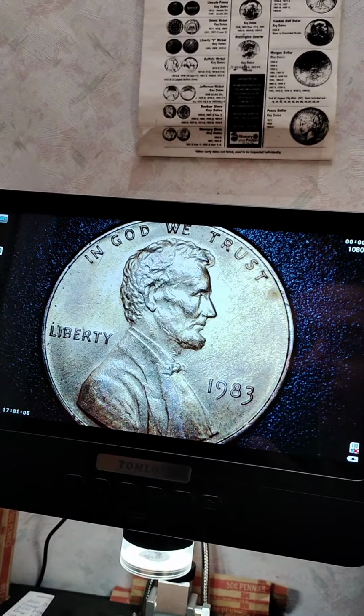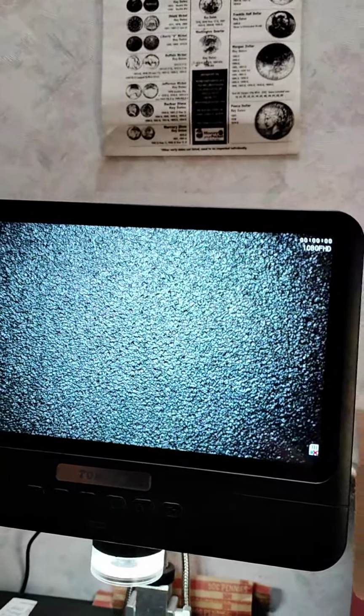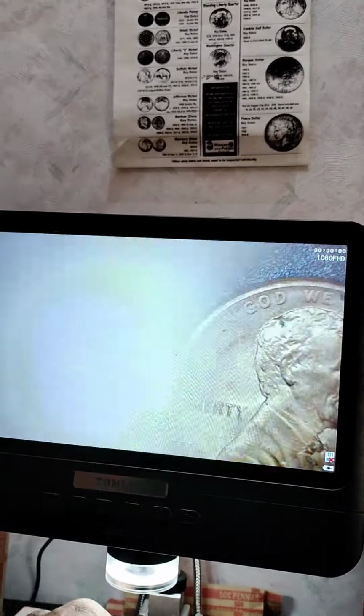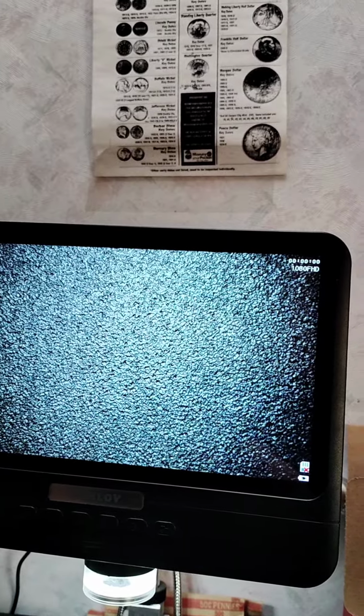This is another gorgeous 1983, and this is another Philadelphia strike. Oh, wait, did I show you this one already, or is that the same? No, that's the D. Oh, I'm on 84, sorry. Gosh darn it. Okay, so that's the only 84 I got to show you.